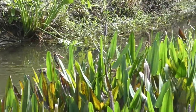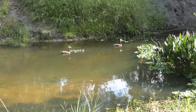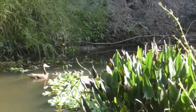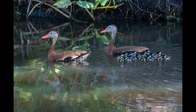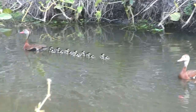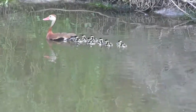There they go. Let me see if I can get down. Oh, my legs hurt to squat. There they go. Mommy, daddy, and seven little ducklings. Look how cute they are. Cheep, cheep, cheep. Oh, stop, Charlie. Pulling on the leash. There they go.